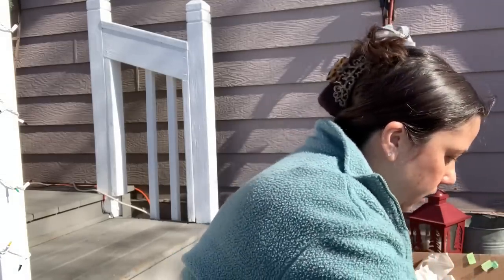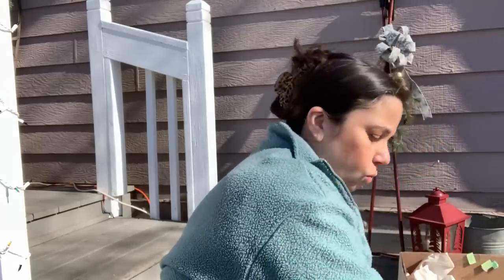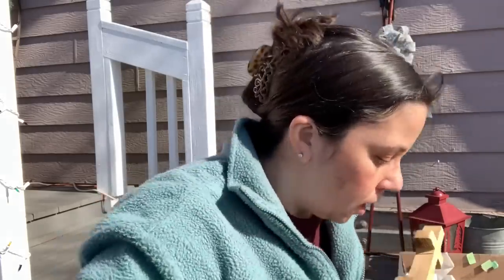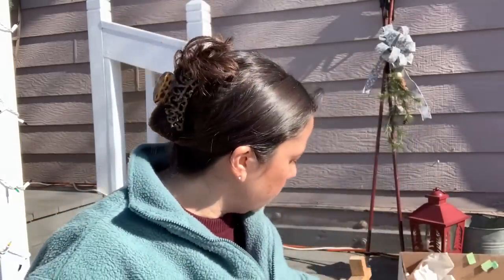Then I also found, okay, I had mentioned in my video, she had a scrap wood pile, and she marked it as great for crafting, you know, that's how she was marketing it. So I got this cross that someone cut out, and I guess they scrapped it because it's not perfect, but I can sand it a little, and I like the rustic look, so I'm probably going to craft this up and put it in my Etsy shop. I think it's going to be pretty. So got that to do for Easter.